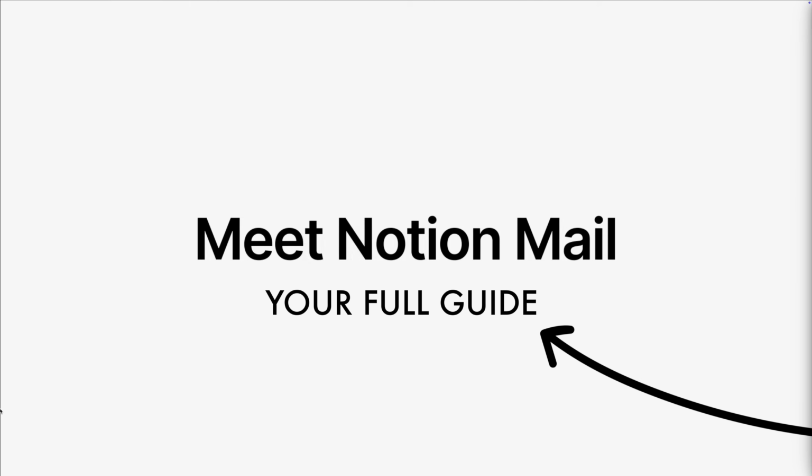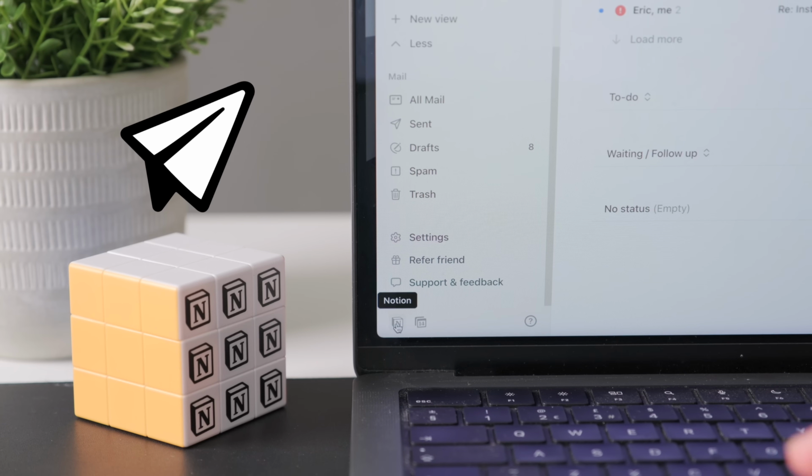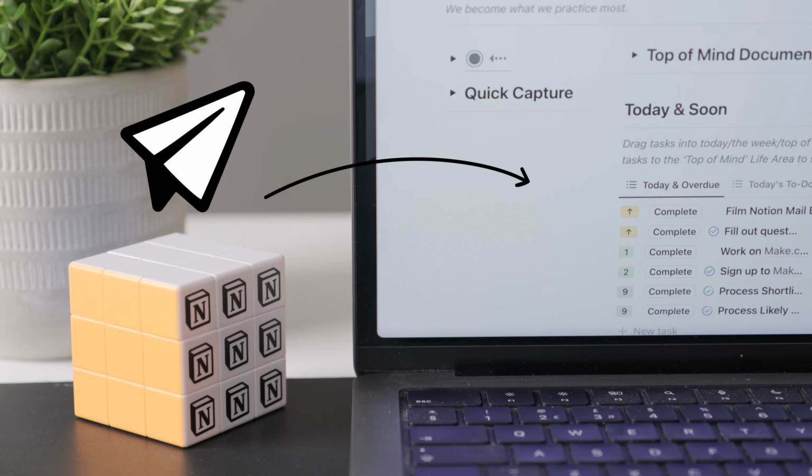I love email. I hate email. Many of you have shared that you find email overwhelming and time-consuming, making it one of your biggest barriers to being able to actually focus on the important stuff and move the needle. And as existing Notion users, well, we just want to be able to integrate email with our Notion workspace.